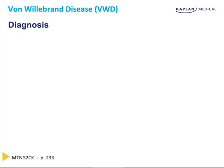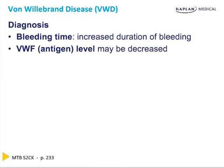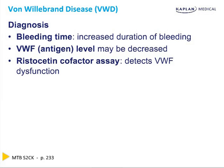The diagnostic tests: occasionally we use a bleeding time, not too much, a little barbaric. You cut them and see how long it takes them to stop bleeding. More important, von Willebrand's factor level, also known as factor VIII antigen, is decreased, or ristocetin cofactor looks at the function. In other words, von Willebrand's disease can be from a decreased amount or decreased function. If I want to look at the amount, I do the antigen level. If I want to look at the function, I do ristocetin testing. And von Willebrand's disease can be from either one of these.